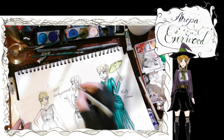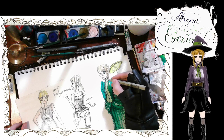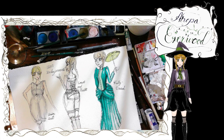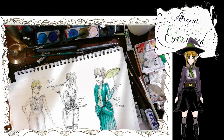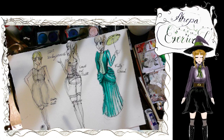There. 1880s undergarments. Just do a little bit more, fill in the ears. This, maybe a little bit of cross-hatching here and there. There. There. There. And I think that's about it. Hold on, let's just add a little bit more here. And we're done. So that's undergarments to full outfit.